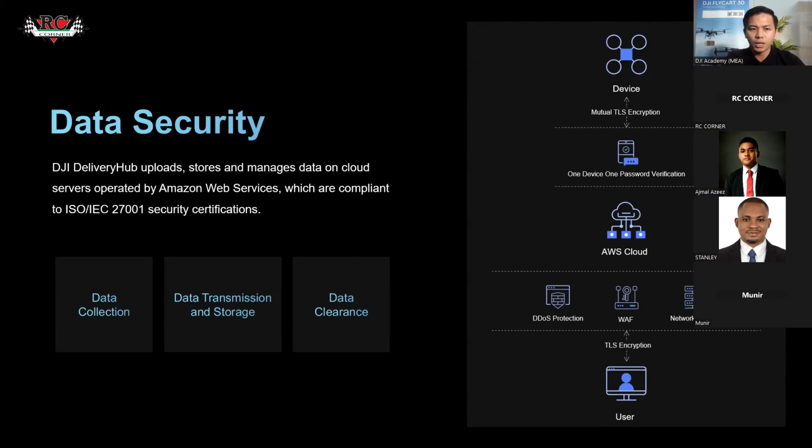For all the data security, we use the DJI Delivery Hub. This is cloud-based, so it will collect the data, and handle data transmission, storage and data clearance, everything from device to the user. You will see we make sure that it's safe. The cloud-based platform is operated by Amazon Web Services, so that will help you with more safety.